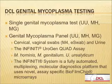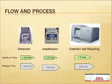So they just mark the whole panel, and we validated it for genital mycoplasma using cervix or vaginal swab in M4 media, e-swab, and urine, like I said. And we use the Infinity Urogen Quad assay, which is a profile developed by AutoGenomics, and it's performed on the Infinity system, which is a fully automated multiplexing molecular diagnostic platform that uses novel assay-specific biochip or microarray chip technology. It's very easy to perform.